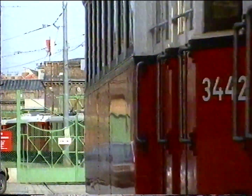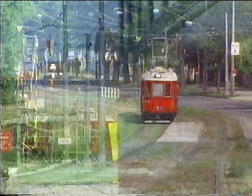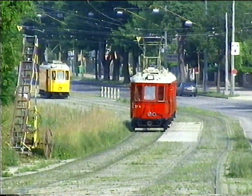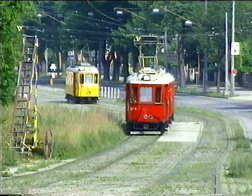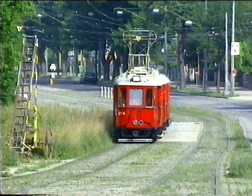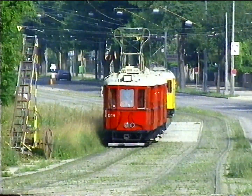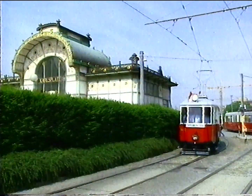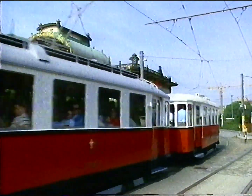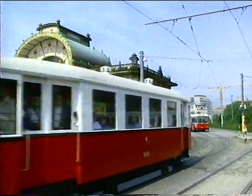Occasionally, preserved trams, underground trains and even the yellow service vehicles are let out of the museum for special runs through the city. They're a great sight as they travel all over Vienna's tram lines and remind the older citizens of their younger days. But Vienna has another surprise in store.